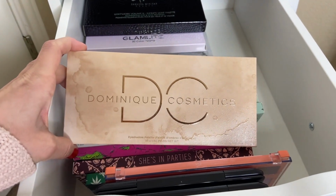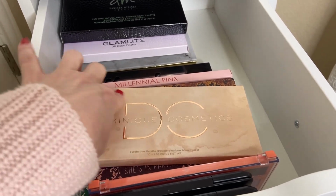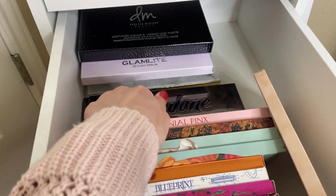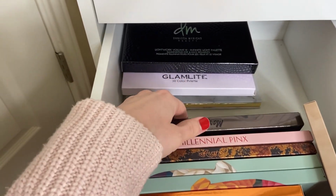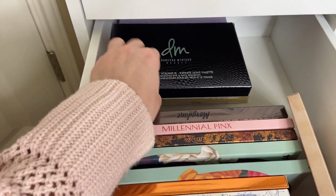I like this one. I like the color scheme. I love the aesthetic. It's like coffee spilled on paper. It's just very, very pretty. And I have decluttered most of her palettes, but that's one that I will keep at this time. So there's 2 that I have, and that's one of them.